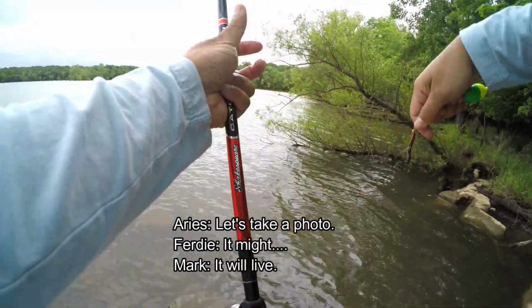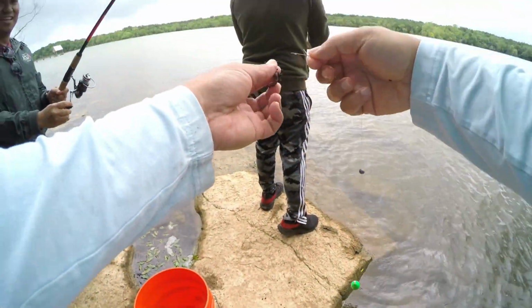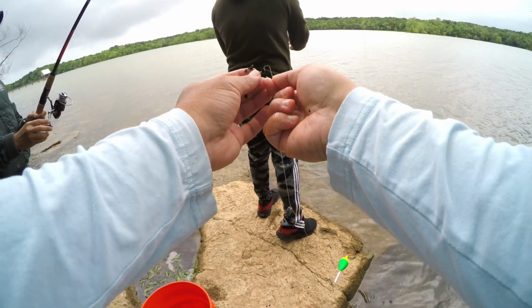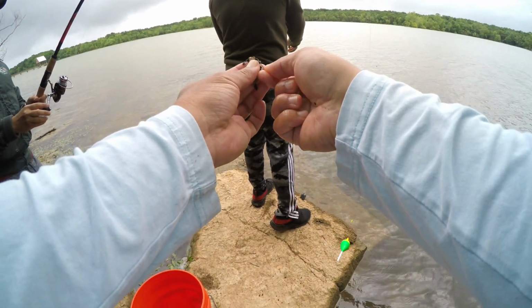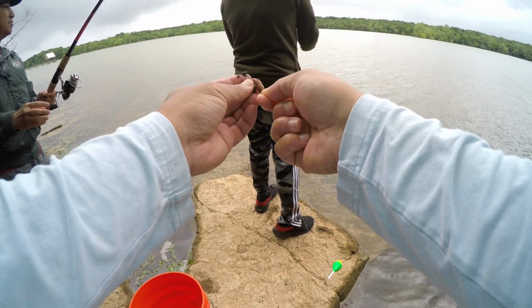So this is how I put the worm on. I take a small piece of the nightcrawler and insert the hook through its body. I gently slide it in until it reaches the hook's eye. And there you have it. It's ready to go.